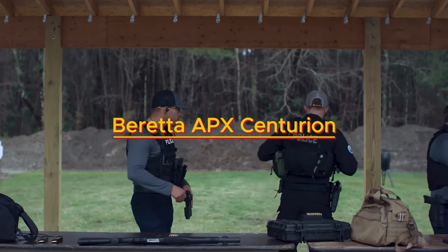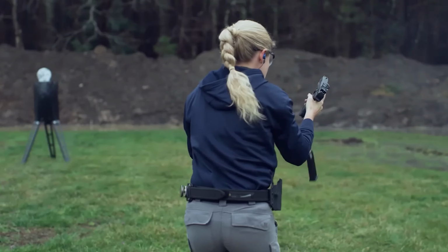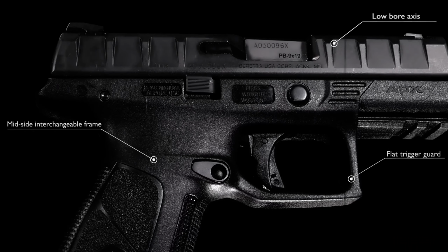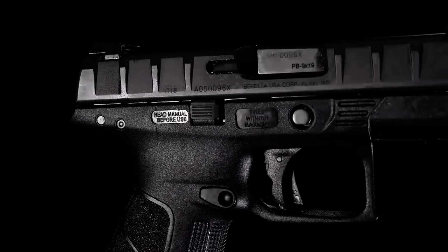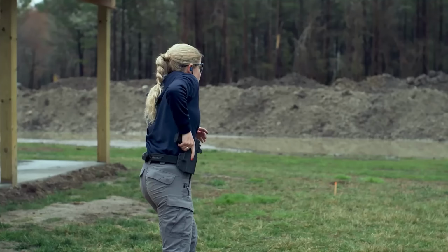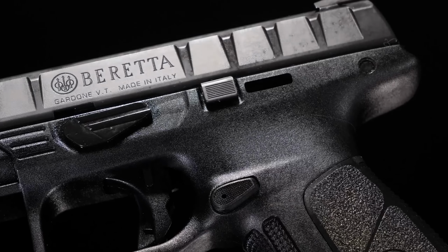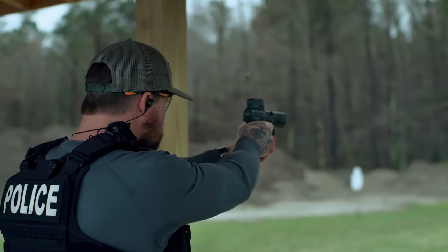Beretta APX Centurion. This legacy model from Beretta brings a medium-sized frame that holds 15 rounds in the mag and sports a 3.7-inch barrel. For aiming, you've got a basic 3-dot setup in white, but the rear notch is nice and wide. The blacked out rear dots give the white front sight a clean contrast, which helps speed up target acquisition when time's tight.